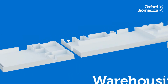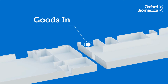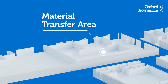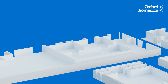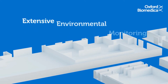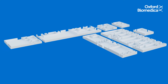All raw materials are processed through goods in and are sorted and stored at varying temperatures. Once required for batch, materials are passed through the material transfer area. Here, they go through a series of rigorous cleaning and disinfecting processes. Throughout the entire manufacturing process, we carry out extensive environmental monitoring and testing of product samples to ensure the integrity of our manufacturing processes.